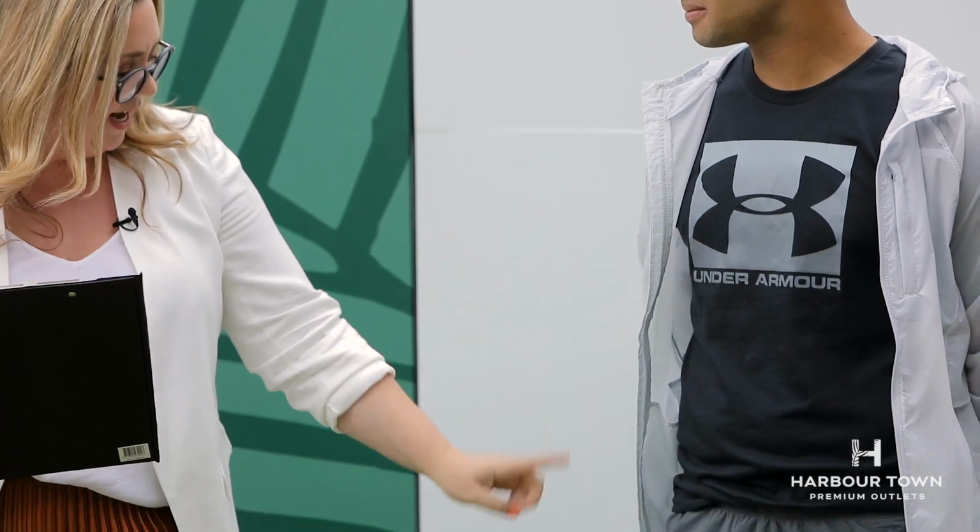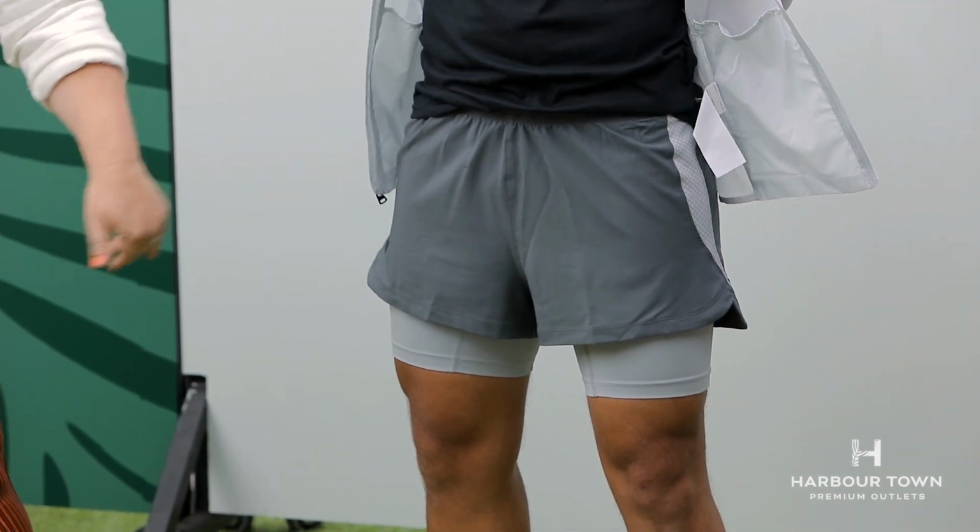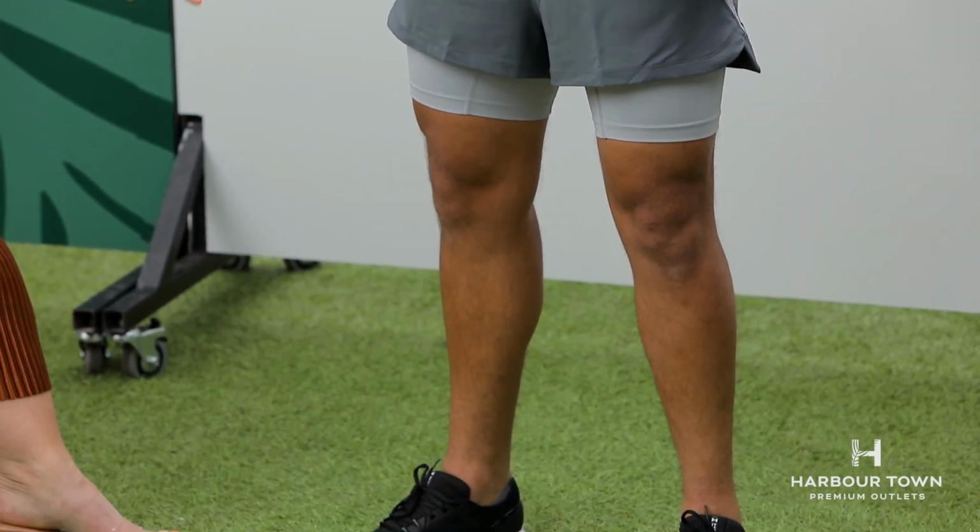So if you're sweating, it actually draws the moisture away from your body, which is great. The tights have like an anti-chafe under. Are the tights part of the shorts? Yeah, they're part of the shorts, so that's really handy. And these shoes are amazing.